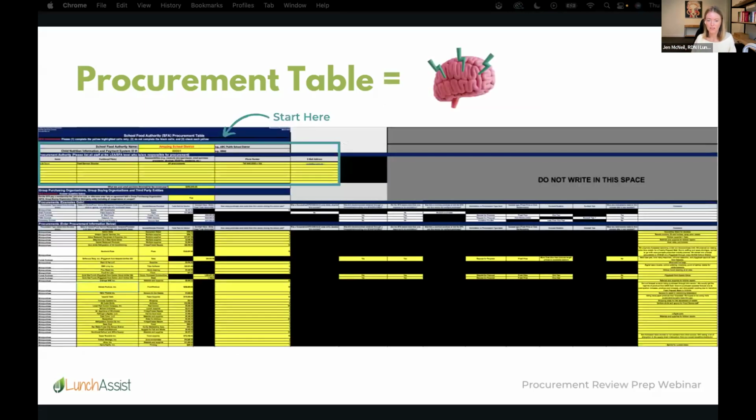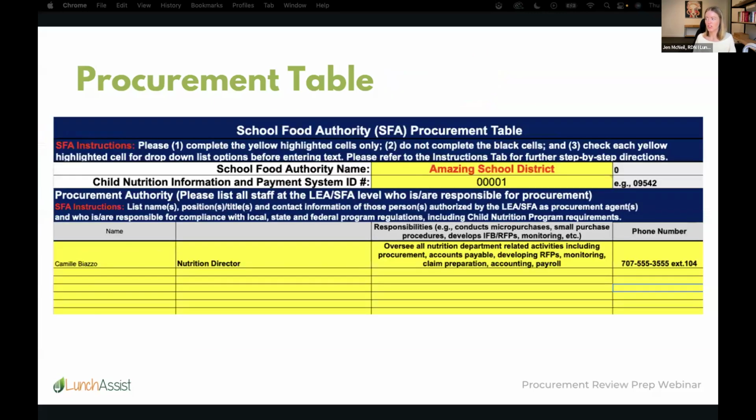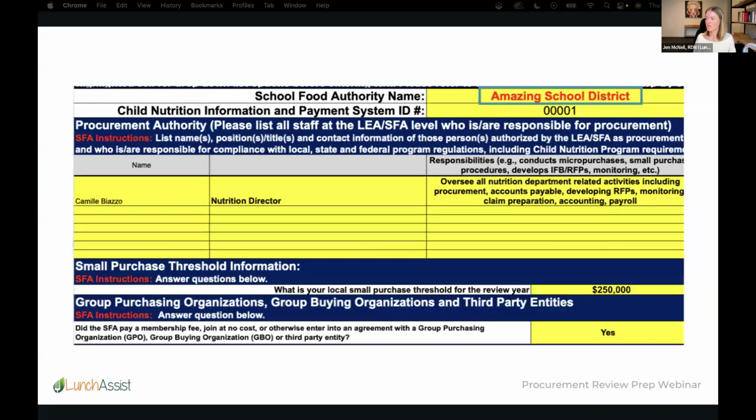Cool. So let's take a look at this again. So if we have this procurement table, it's like this huge spreadsheet. So we'll just break it down section by section. First section is very straightforward, just a quick visual on it. Like you can see, you just kind of enter your information, very basic. So we can kind of just click through these as you see, just entering your name, all of that, CNIPS number, who's the director, what they're responsible for.